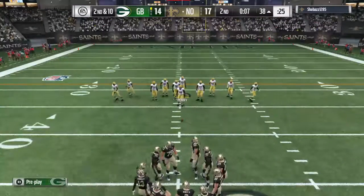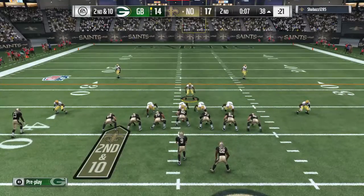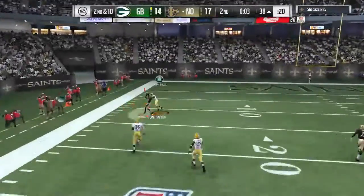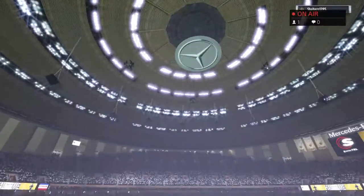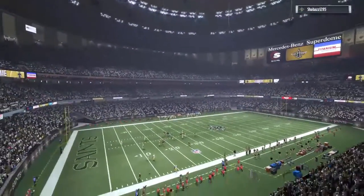So incomplete on first. Let's see what second down has in store. They go play action for Ingram. Now Breeze. It's caught left side by Cooks. That's it for the first half. 2 more quarters to go. We'll have plenty more to see after the break.